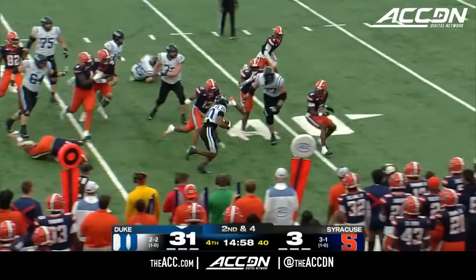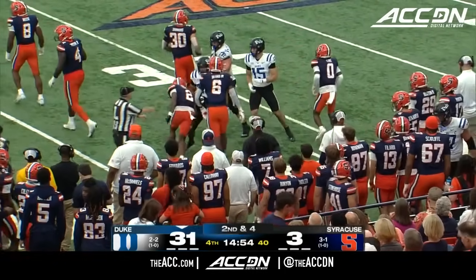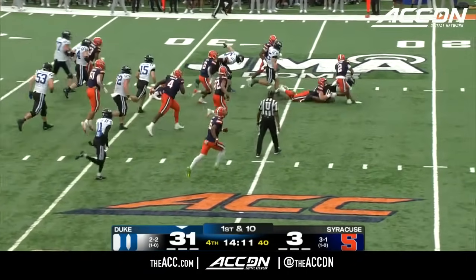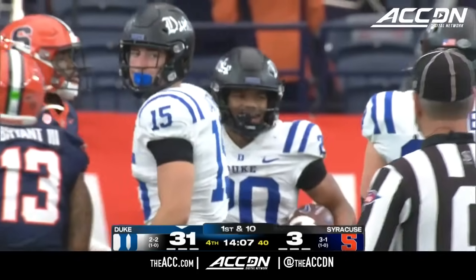Here's the give to Shepard. Dana was talking about him, and he drops his shoulder, cracking inside the 35. You got to stop the run. Shepard's got 188 yards of offense, and here he goes again. That'll be 9 more to the 24 of the Orange.